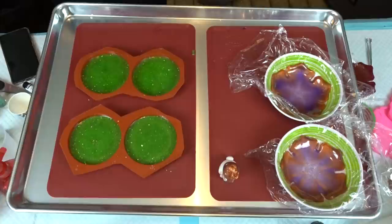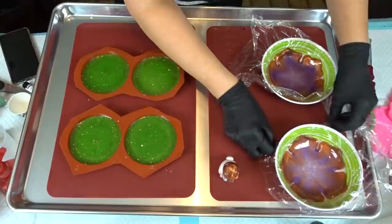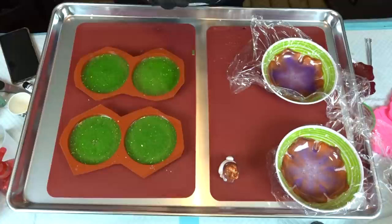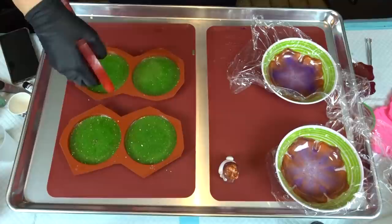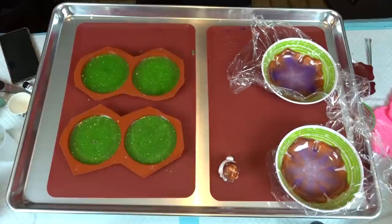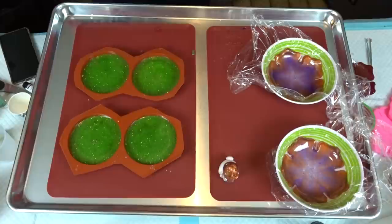And I don't want... And make sure it stays in the center. Perfect. And where did I put my alcohol? Do this spritz. I'm excited.